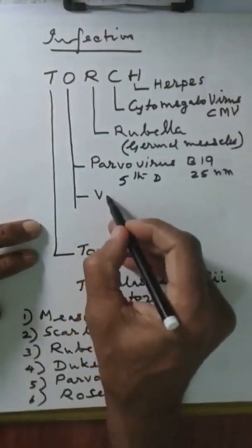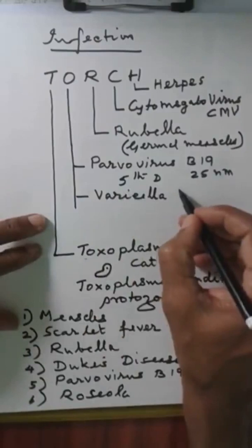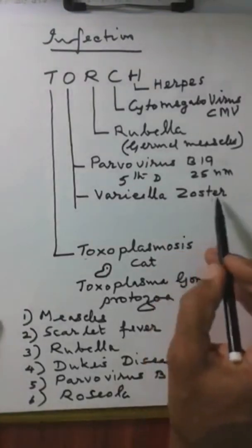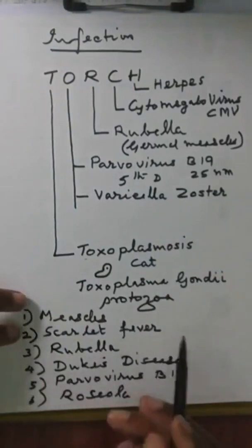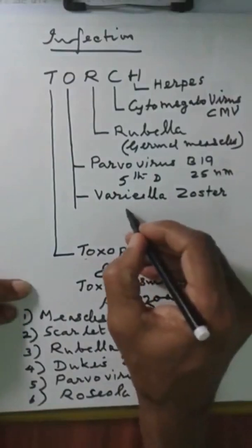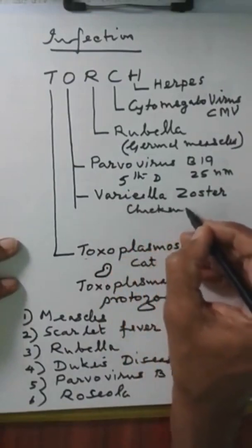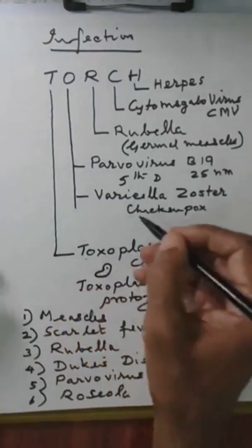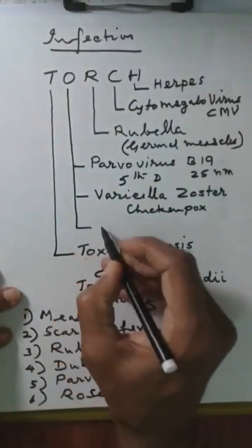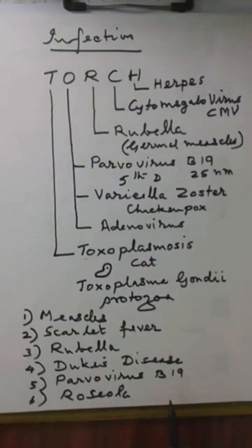Then there is varicella. The full name is varicella zoster. Zoster means belt. Shingles will be formed in a belt shape. Varicella is the name of chicken pox, so varicella means the disease of chicken pox. Then also there is adenovirus, which can also cross the placenta and reach the baby.